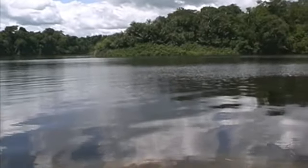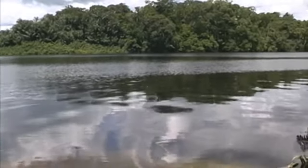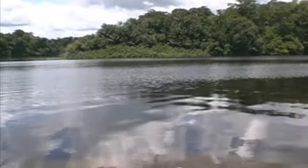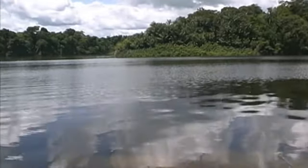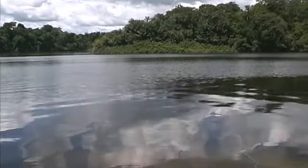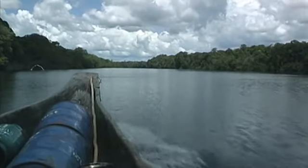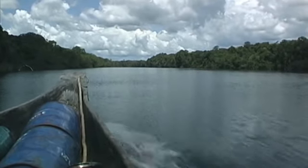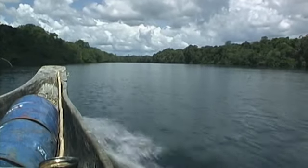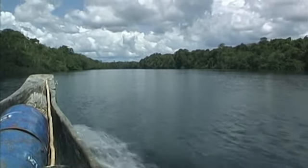Keep trying to get a dolphin here, but they're being cantankerous right now. This is the Pasiva River, and we're just off the Casiquiare. That's what that is right there. This is one of the best bass fishing spots in the world. A lot of people come down here just for the peacock bass. An excellent, excellent fighter, and a nice tasty fish too.